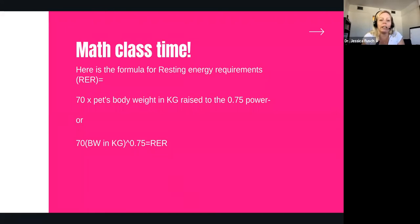The formula is 70 times your pet's body weight in kilograms raised to the 0.75 power. Yes, that is some advanced math. Luckily, we all have calculators on our phones these days.